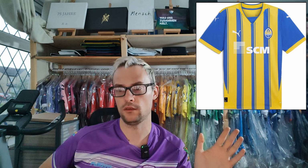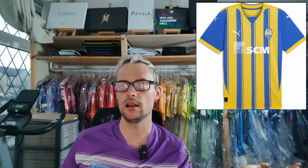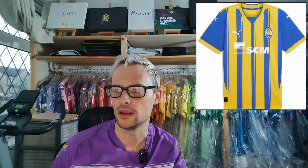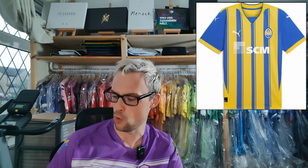Another Puma one, Shakhtar Donetsk, third shirt. I've gone for this one just because, again, the colour scheme is interesting. Yellow and blue. It's not something that would necessarily jump out at you when you think of Shakhtar Donetsk. It's not really a colour scheme you see too often. The design is pretty standard, but I just like the way it goes together. I think blue and yellow works, so that's the reason why I picked this one up.